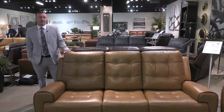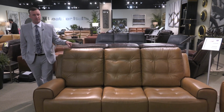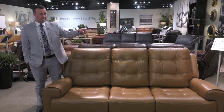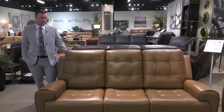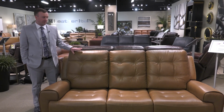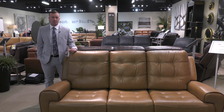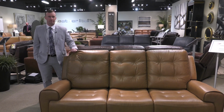This group will include several items, including the sofa, as you can see here. There's a console love seat that's going to include a center console with storage and 2 metal cup holders. And then you're also going to have a glider recliner for the chair application. This group's upholstered in a great saddle leather. This leather is a step-up leather that's a little bit more expensive than what we have on some of the other Power Motion models here at Leather Italia. So you really have a great hand and great feel to it.